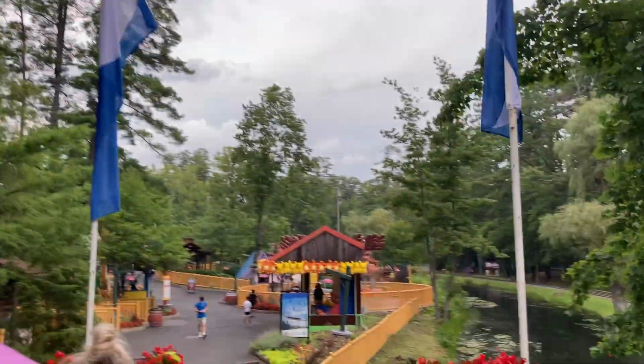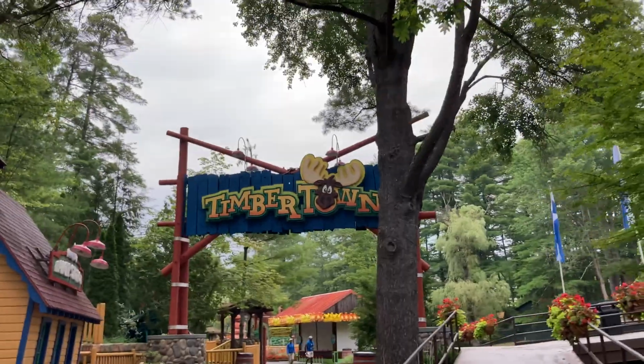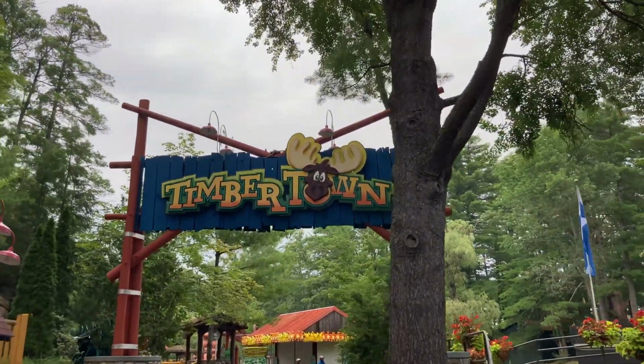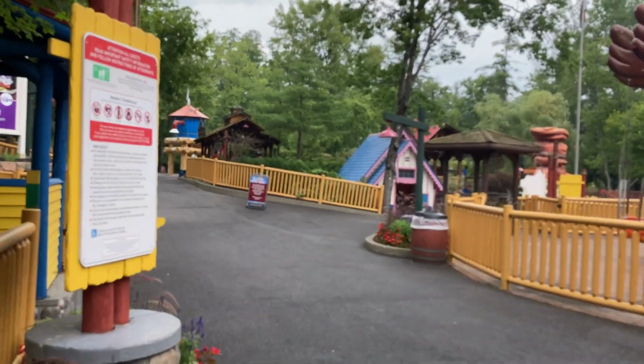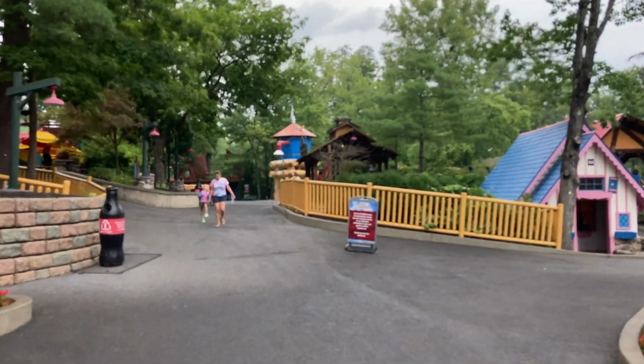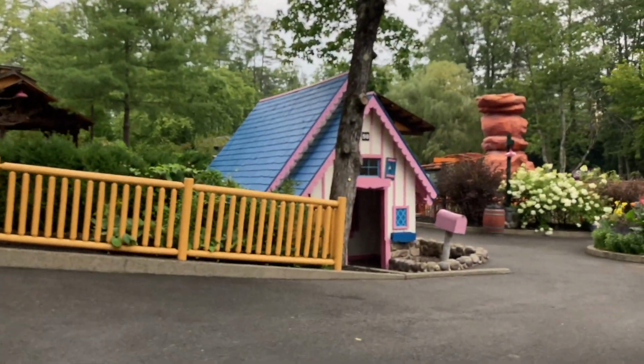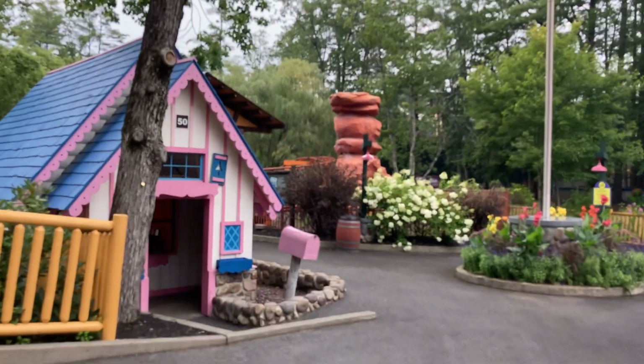It is also raining now, so I believe that we should be all right. While we're going through Timber Town, we might be able to get a quick credit. We'll see if it's busy. Obviously, we have no business here other than that. Rain is really starting to come down now, but I think it's actually going to clear up in a moment. It may mean that a lot of people will decide to head out of the park.